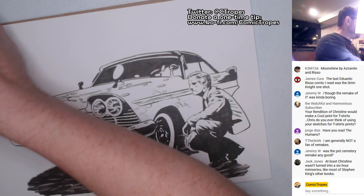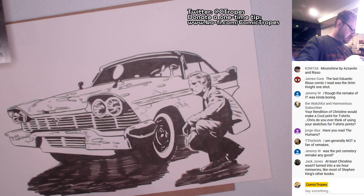Bust out some colors here and put a little bit of color on it, and then I can feel like I've accomplished what I need to accomplish.